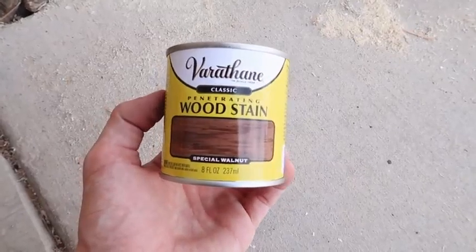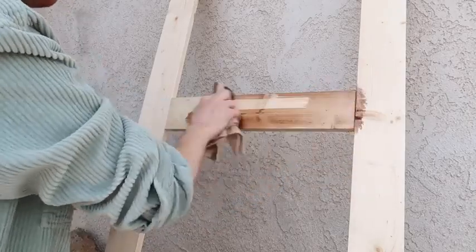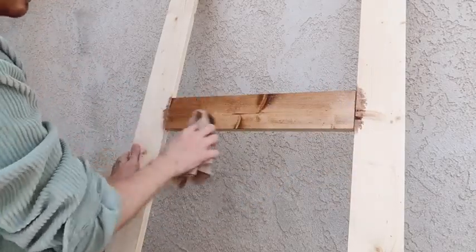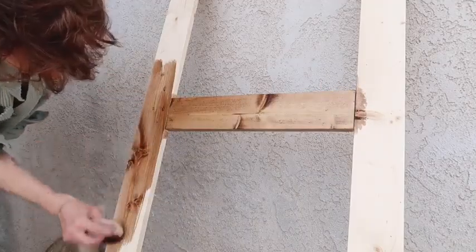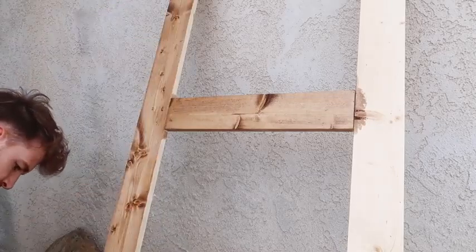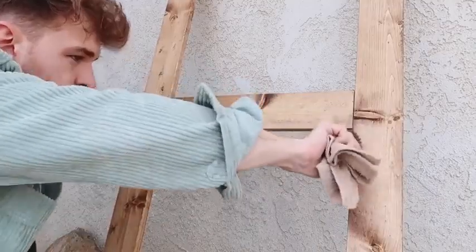And then as far as staining goes, I'm actually going to be using Special Walnut by Varathane. This is just a really pretty warm tone, neutrally brown color, which I think is perfect for the space because the cane is going to be a little bit on the yellowish side. So I wanted something that would contrast it, but also go back to our nightstands and overall just add some warmth and almost that modern farmhouse wood tone to this space.